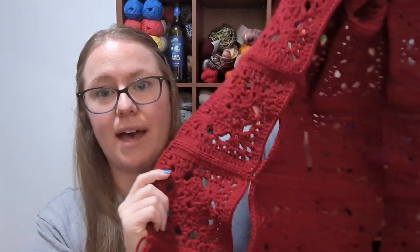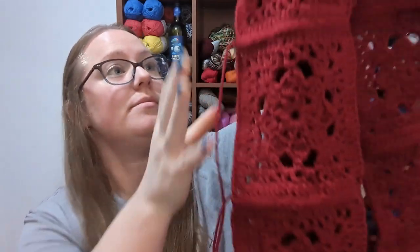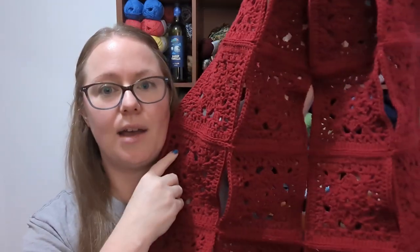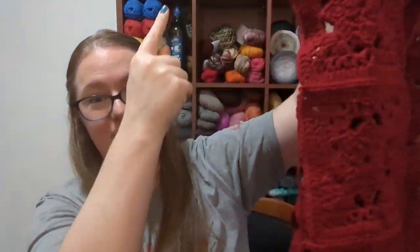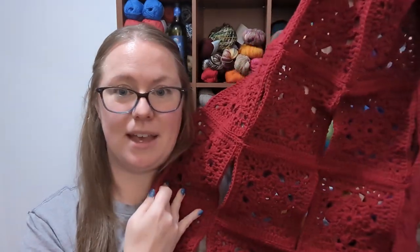So I've attached 20 squares together for the back of the cardigan, and I've only attached them in one direction because I'm using this flat slipped stitch method to join them. I really like the idea of just going over the entire length in one chain. And so I'd like to be able to do that over the back of the cardigan, over the shoulder, into the front of the cardigan. So that'll be something I do later.